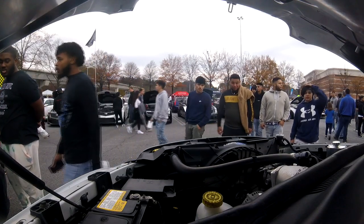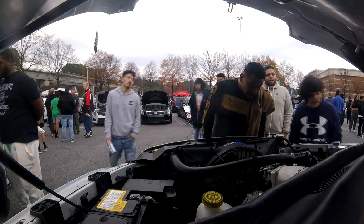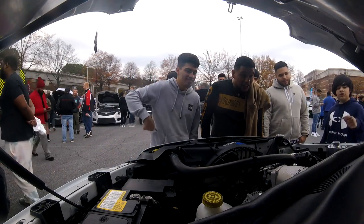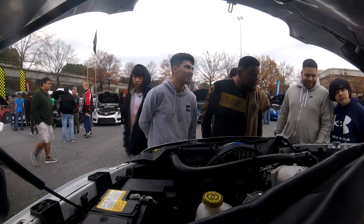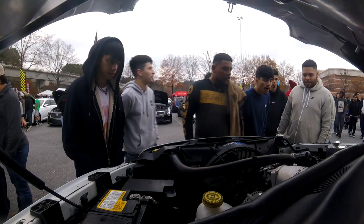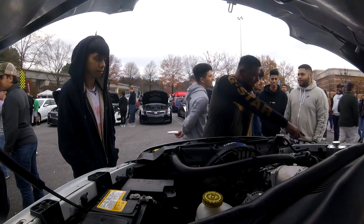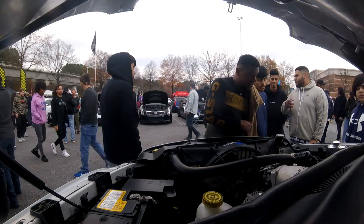He has a supercharger. Has Frostbite. It has nothing, straight to the intake. And he's spraying. I wanted to spray, to be honest, bro. HP Tuners, let's go, baby. If I spray, I don't even have to get a turbo. I'll hit five. I like these Mopar ones, right? They know what they're doing.